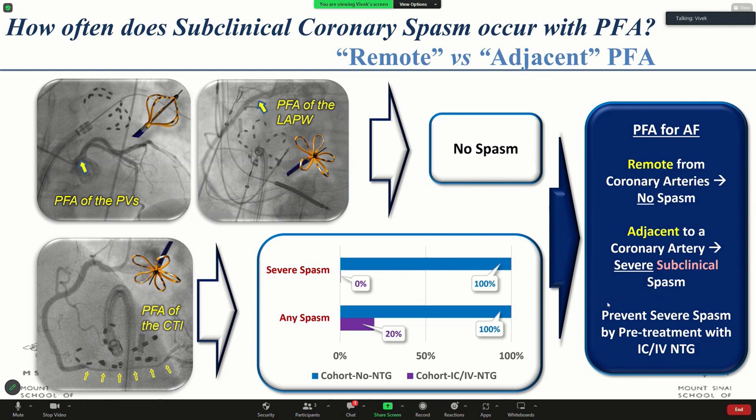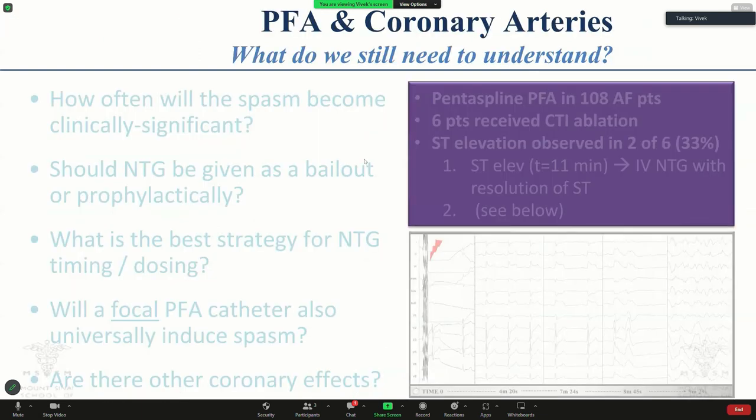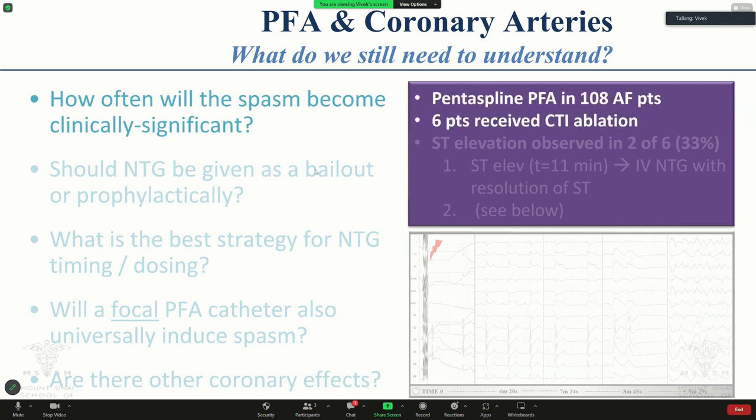So, we can also prevent this by using intracoronary IV nitro. The question is, there's lots to understand about this. How often will spasm become clinically relevant? The real answer is we don't know. But let me show you a publication.